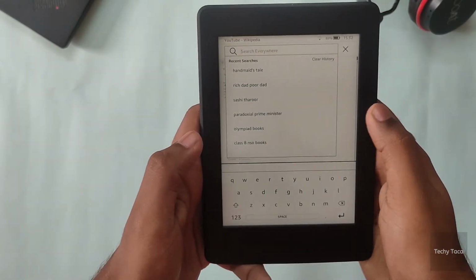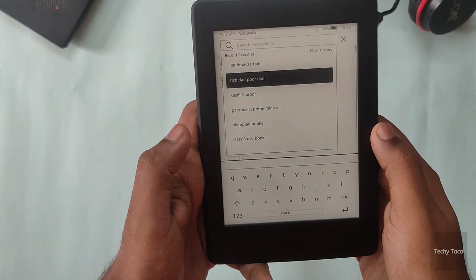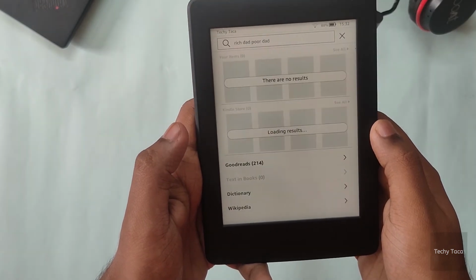Finally, you can also access the Kindle store through the web browser and search and look for books that you'd want to read.